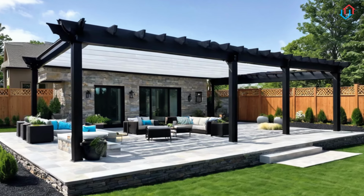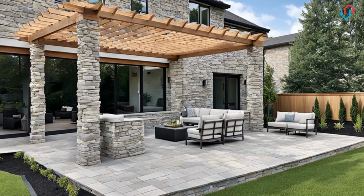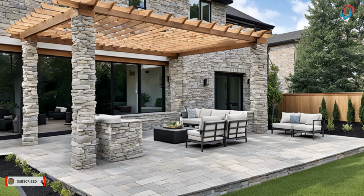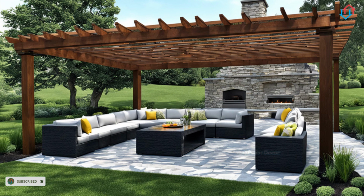Integrating pergolas with your stone house. To achieve a harmonious look, it's important to consider how the pergola will integrate with the existing design of your stone house. Here are some tips to ensure a seamless blend.